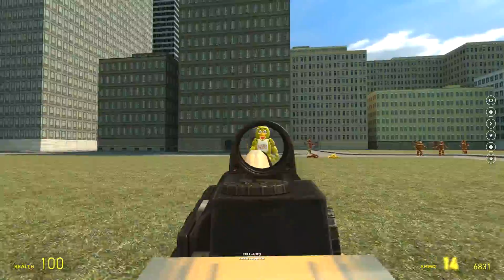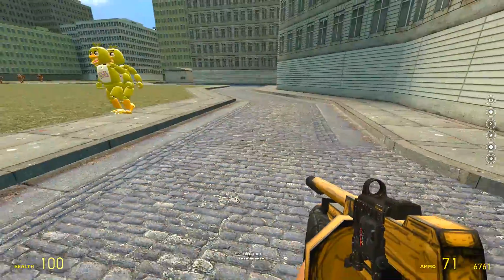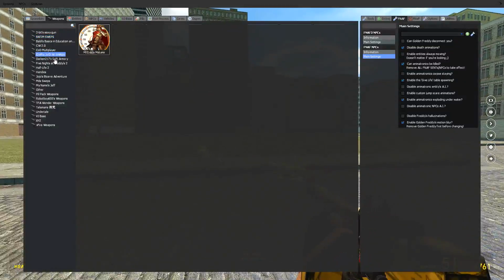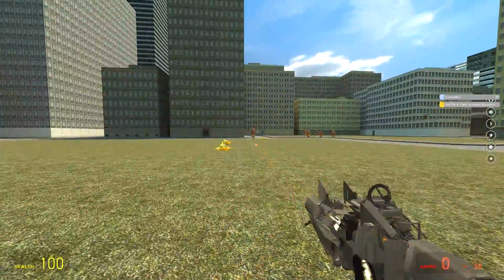Holy. Come here, dude. Here, let's see. I want to try one of the dark and sci-fi weapons. Oh, God, they're coming close. Get away from me, man. All right. That's right, man. You better be screaming. Let's use this one, the pyre grenade.